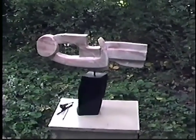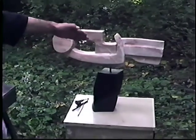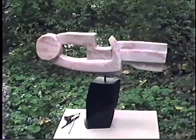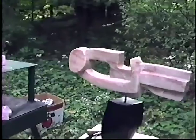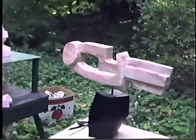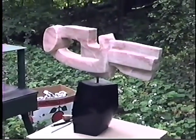It's called the Messenger. And it's a vehicle, sort of a space vehicle. It's very mechanical on a black base. And so that's what that particular piece is.